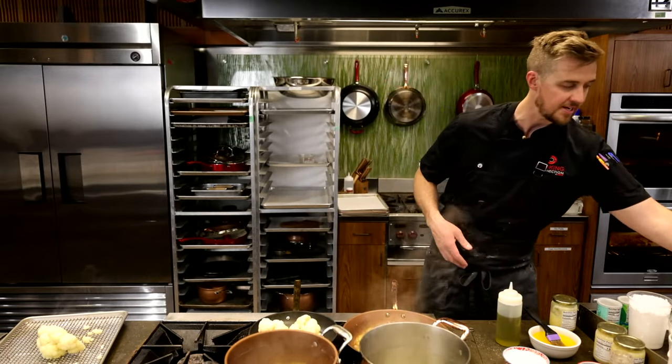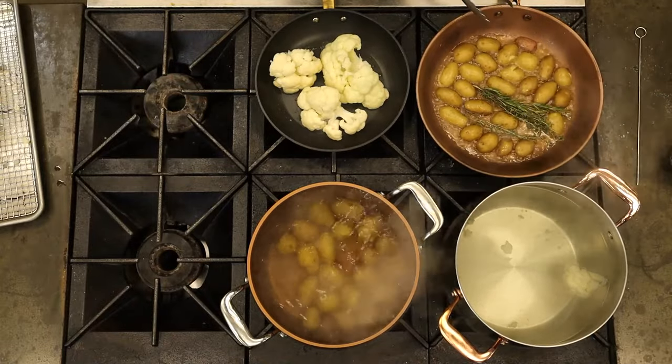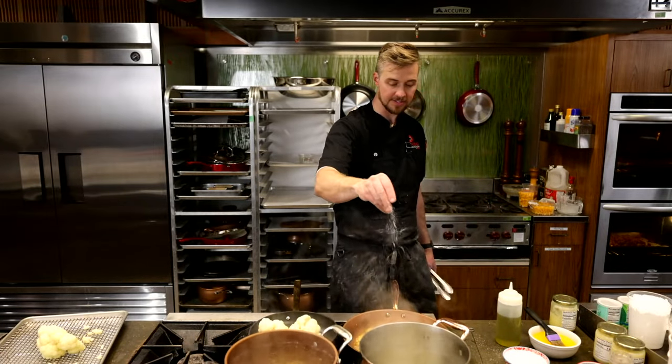Let's look at our duck fat potatoes here. I feel like my biscuits need to come out. No, I feel like they're not ready yet. I'm worried about them. No, don't be. If you could smell this. All right, here we go. Here's where we're hitting all the salt on our potatoes.